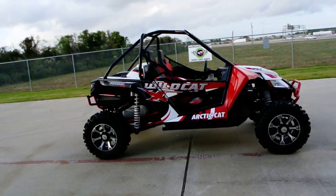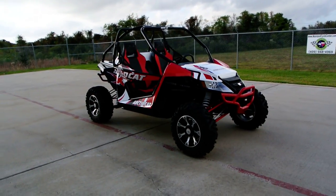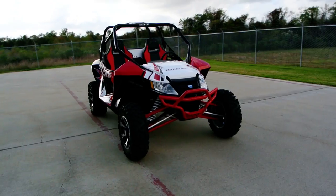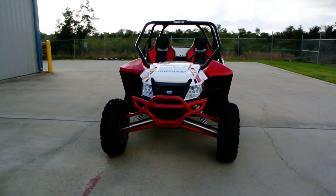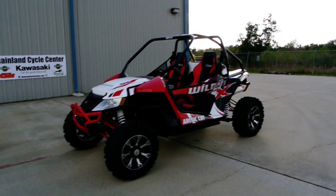Today I'd like to show you a 2014 Arctic Cat Wildcat X. So this is the Wildcat X for 2014. New color, this red, white, and black. Really a good looking color scheme on it.